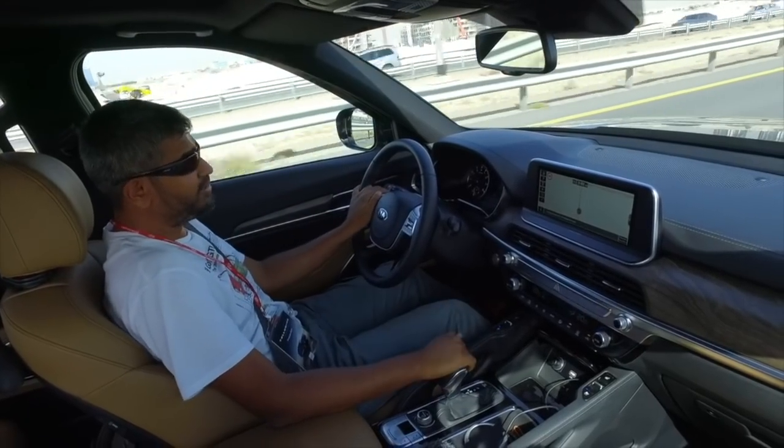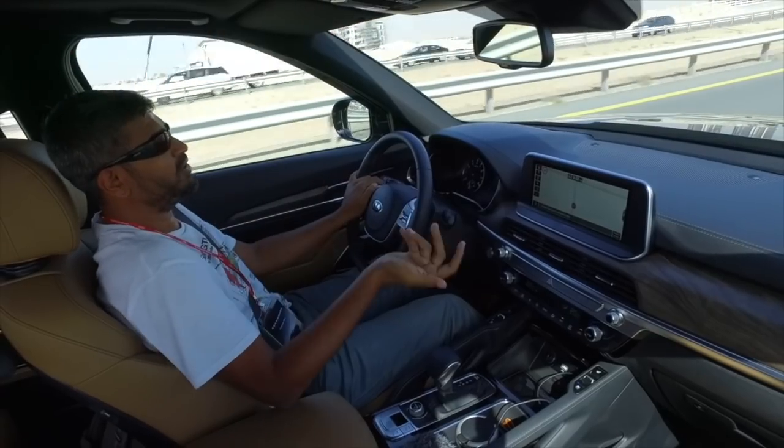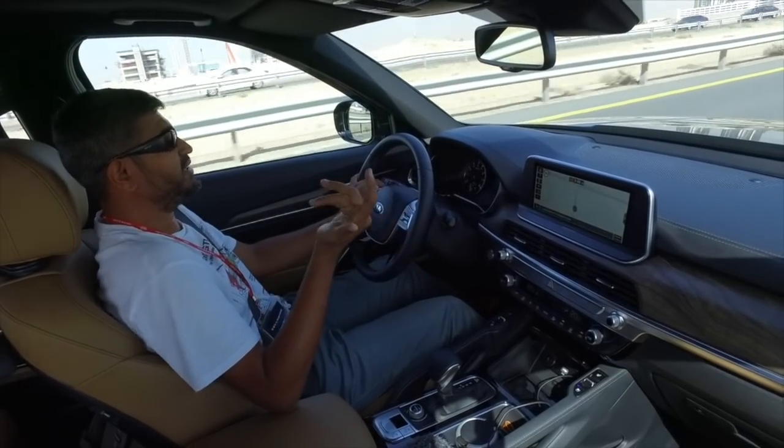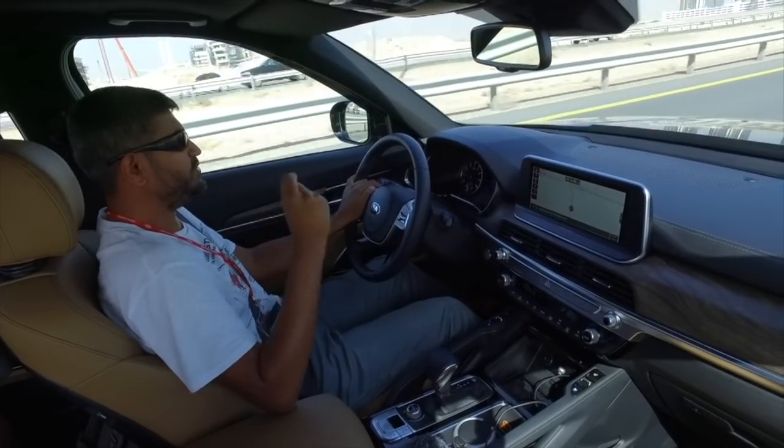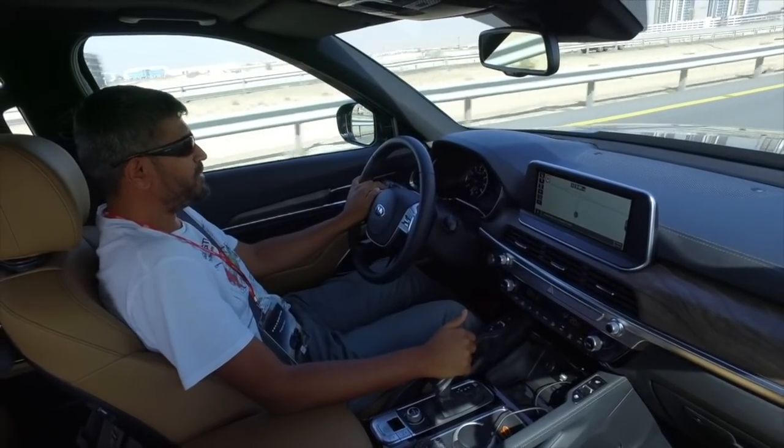The gearbox is very mushy, but then again, I'd like to know what this car would be like if you put the 3.3 twin turbo from the Stinger. I think that would be a really interesting engine to throw in here, but who would pay for it? For most people, this is all the car you need.